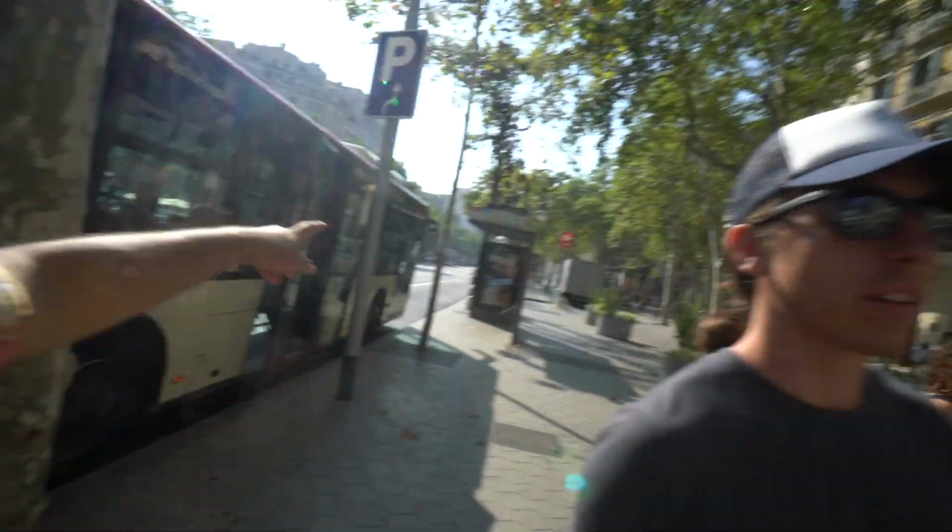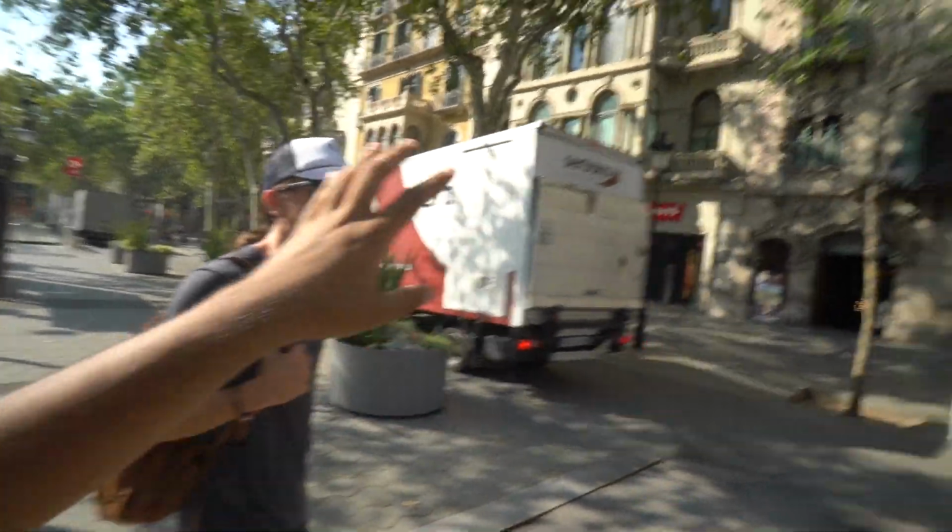Alrighty. And we step out of the bus. Bus station's right there, literally next to our next spot. Also, I'm gonna mention this right now. Spain, Barcelona, there's always cars driving in the places you least expect them. Always. This happens every day. You think it's just a normal sidewalk and the truck just drives past. I don't get it. I don't know why it's a thing.